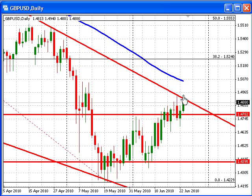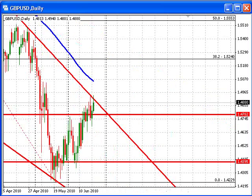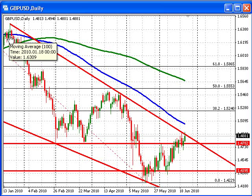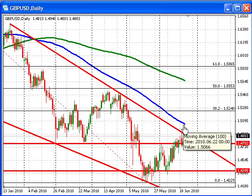If it's able to break above this and close above this on a daily basis, we could see a move toward the 150.56. That's a 100-day moving average in the sterling versus US dollar. The market's been below that 100-day moving average since going back to January of 2010, so a significant level just above at again the 150.56 level in the sterling versus US dollar.